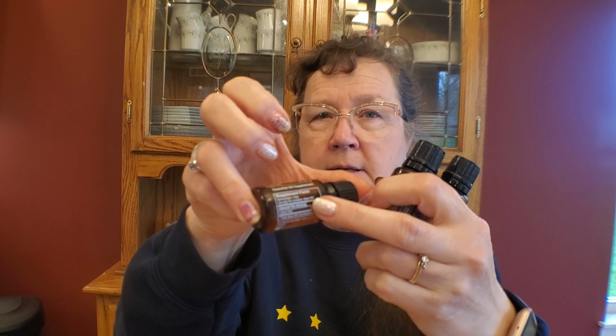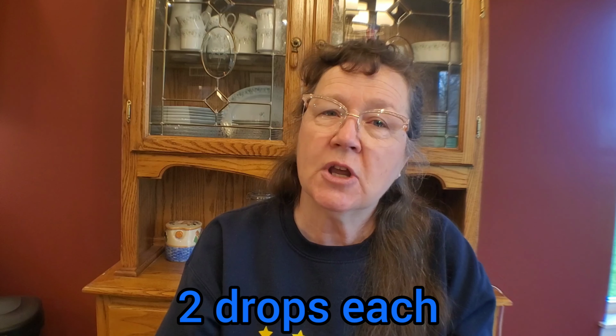If you're comfortable taking them internally, with doTERRA oils you can. These all have the supplement fact label, so they can be taken internally. You can take 2 drops of each, add them to a small amount of water, 1 ounce to 4 ounces, and chug a lug. That will work. You can drop them right underneath your tongue and let them sit there for about 30 seconds. You can mix it with some honey. Local honey is even better.